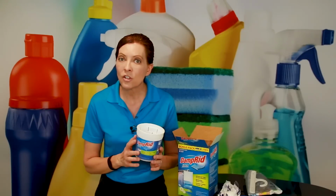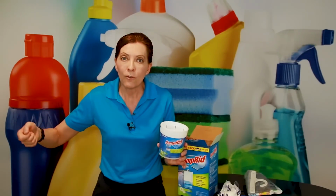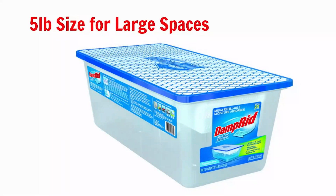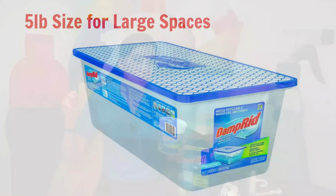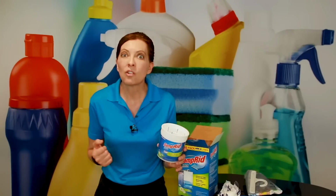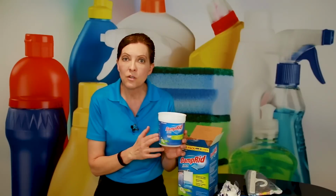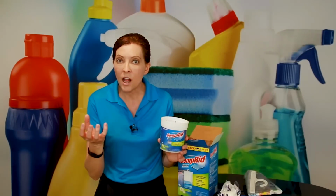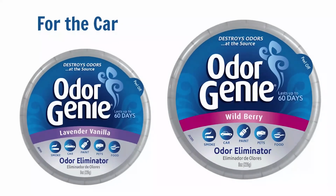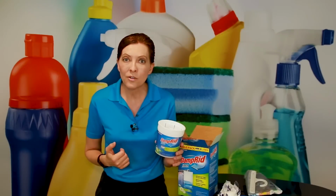And I will leave links in the show notes to the wide array of products that they have, because they have like a 5-pound tub that's actually great for larger areas. And some office buildings have like these weird smells to them, and the air doesn't circulate properly. This is a great product for that. So they have a wide variety of different ways to use this product. They also have a little gel that goes underneath the car seat. When you go through the drive-thru and you got the bag sitting in the back of your car, yeah, you know what I'm talking about. It removes all those odors as well.